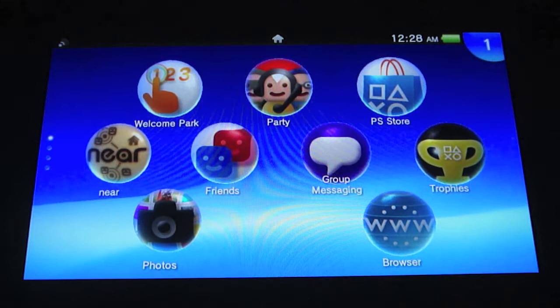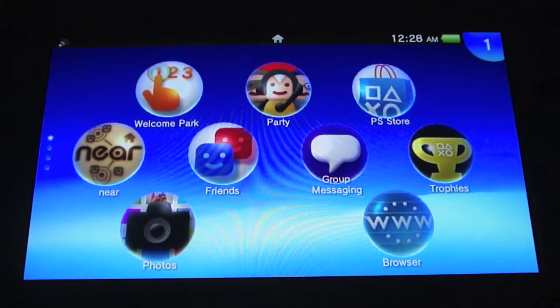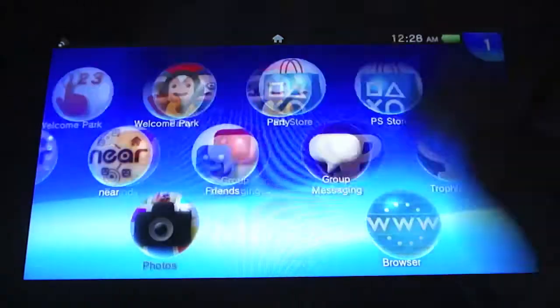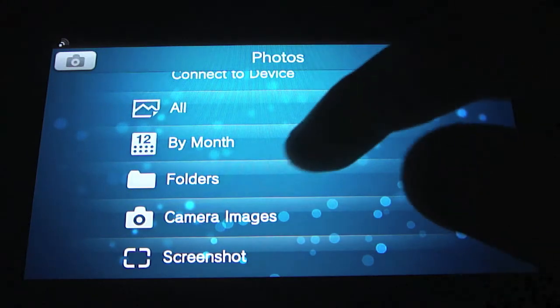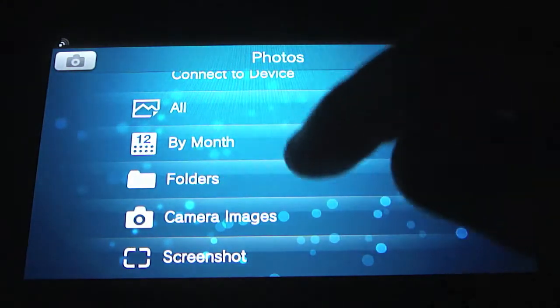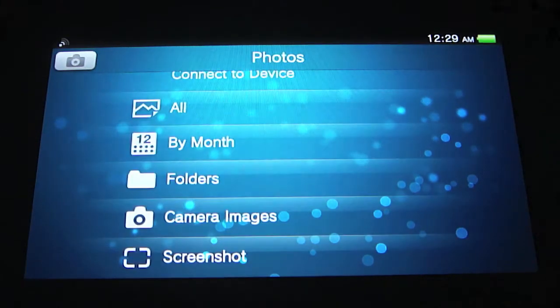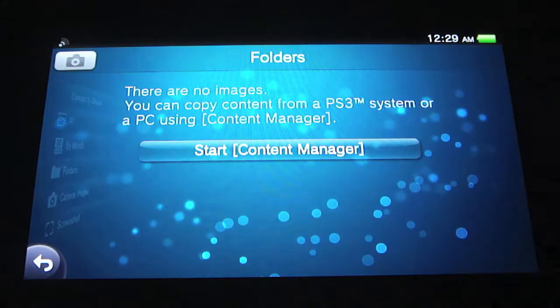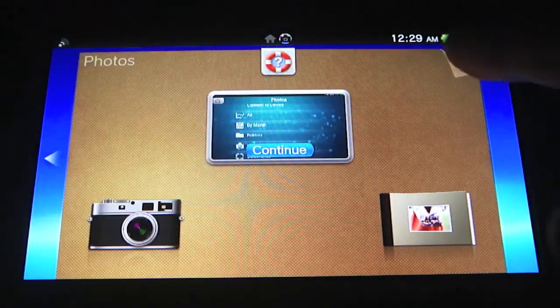Next is the ability to transfer a folder to your PS Vita system from your PS3 or PC. And essentially what this is, I'll give you a demonstration. I don't actually have a folder on my PS Vita at the moment, but I will show you the new section. As you guys can tell here in the Photos application, you now get this option of a folder. So you can click on that and it'll say you can copy content from the PS3 or PC using Content Manager. So all of your folders that contain pictures or videos will end up in that section there. So it's pretty much an organizing feature, so it's pretty cool.